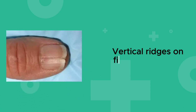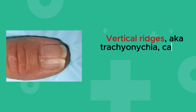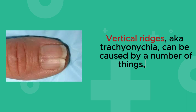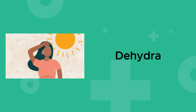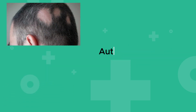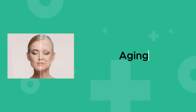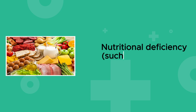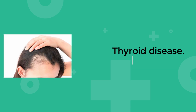Vertical ridges on fingernails causes. Vertical ridges, aka trachyonychia, can be caused by a number of things, Dr. Lal explains, including dehydration, skin conditions like eczema or psoriasis, autoimmune disease such as alopecia areata, aging, nutritional deficiencies such as iron, zinc, or vitamin A, thyroid disease, alopecia.